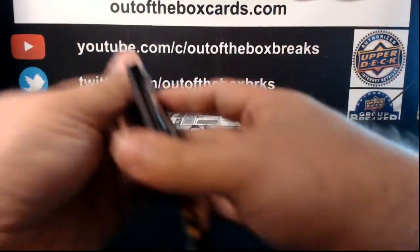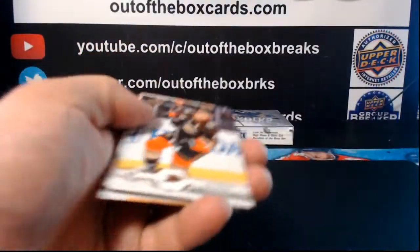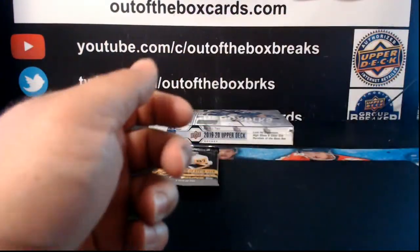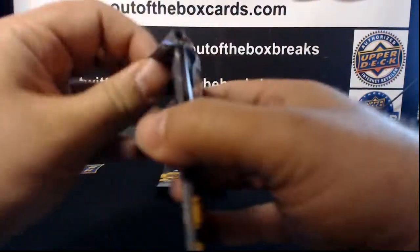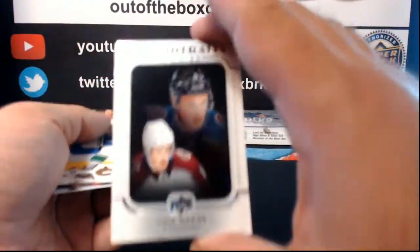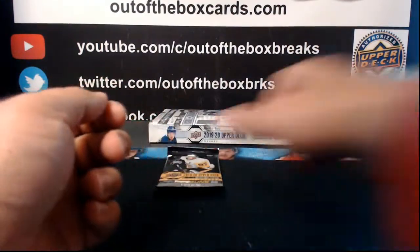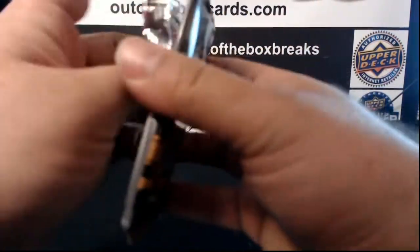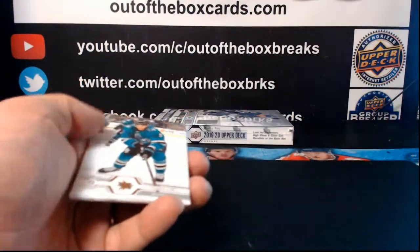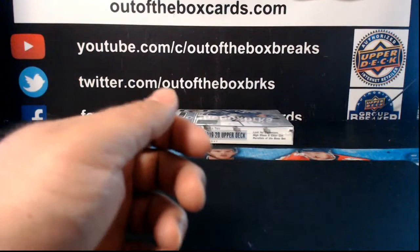Carolina. Zach Senyshyn, Young Gun for Boston. Cale Makar, rookie portrait, Colorado. Patrick Roy, Tribute for Colorado.